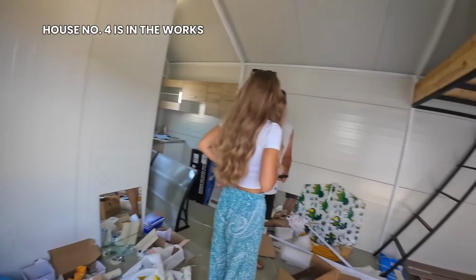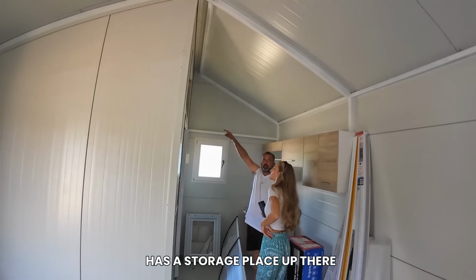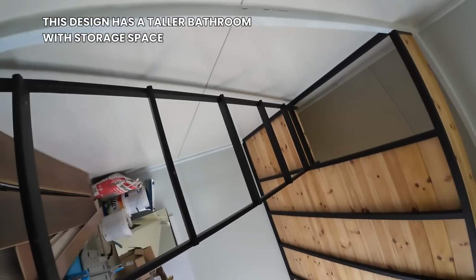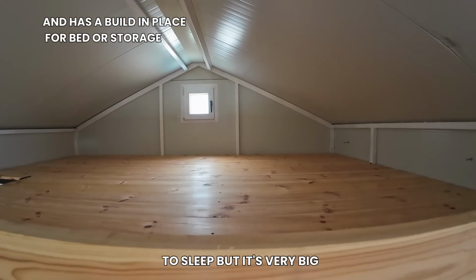This one is different. Here goes the kitchen, here's the bathroom, it's a big one. It has a storage place up there, and it has this one, which you can use if you want for things or if you want for a bed. Yeah, you can put a bed. Actually, it's not easy to sleep, but it's very big.